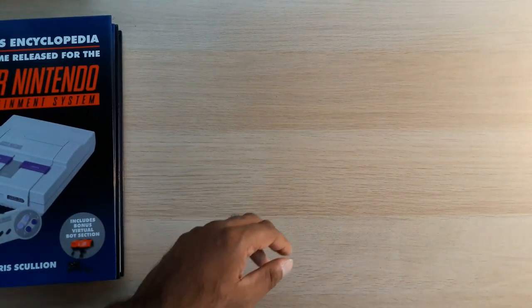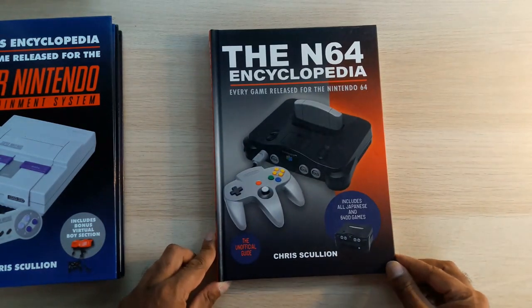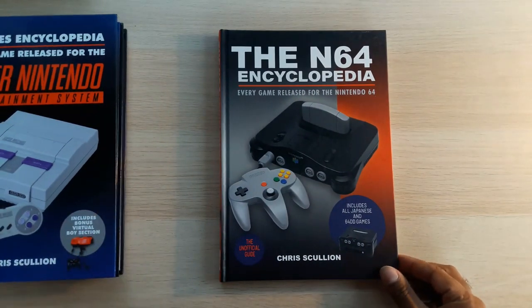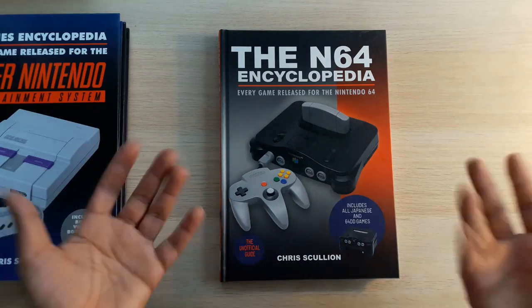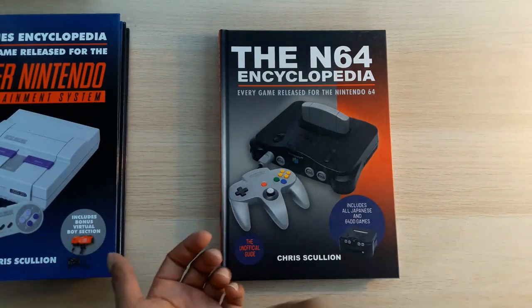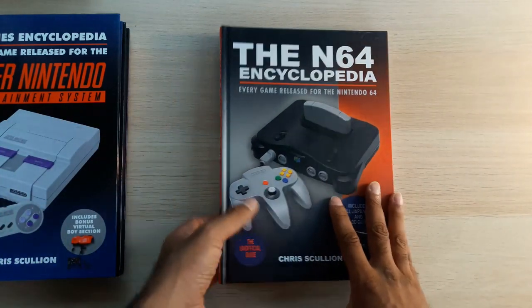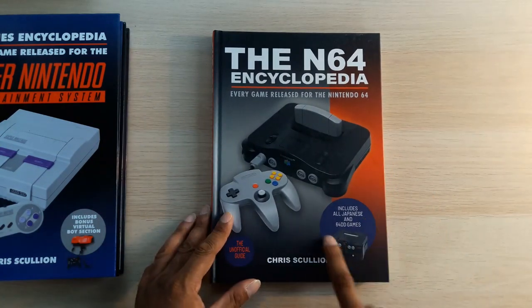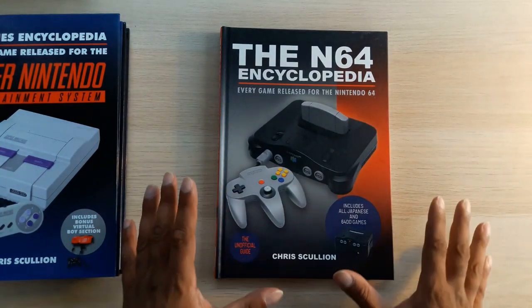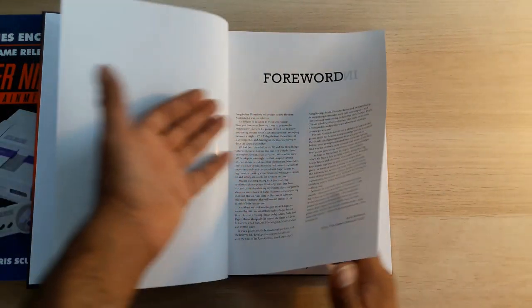Not content there, he has also done one on the N64. The N64 is a console I have a lot of personal affection for. I bought one when it came out. I remember playing this as a kid, Super Mario 64, Jet Force Gemini, that sort of thing. This hardcover, whilst it's about the same thickness as the previous ones, actually also includes all the Japanese and 64DD games. Now, I haven't read this, I haven't looked through it. All I know is that it's roughly the same.